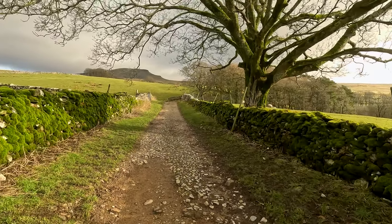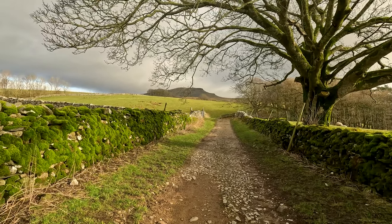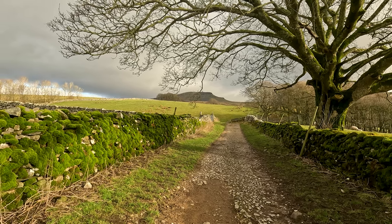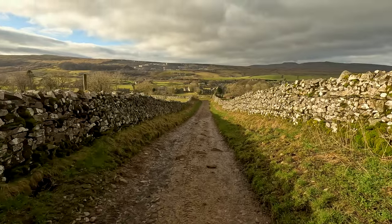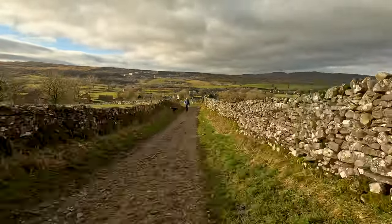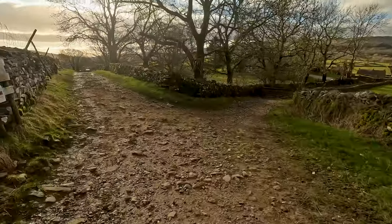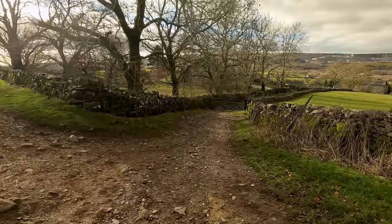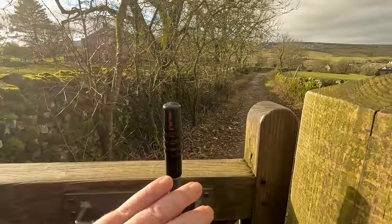I've always liked this view back to Pen-y-ghent, as it's effectively framed by the moss-covered walls, the tree above, and the track below. At one point, just outside Horton, the path splits. We take the right-hand fork here to then pass through the wooden gate.